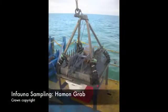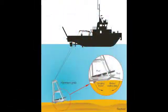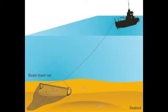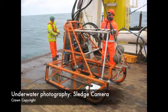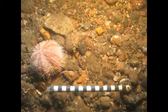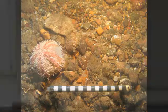We sample the ecology using three different techniques. We sample predominantly the infauna with a Hammond grab, and that takes a scoop of the seafloor. And then we sample the epifauna with a beam trawl, which scrapes the top of the seafloor. And then we also take seabed images, and this puts the smaller Hammond grab samples into a wider context and also lets us see how those components of the marine community are arranged on the seafloor.